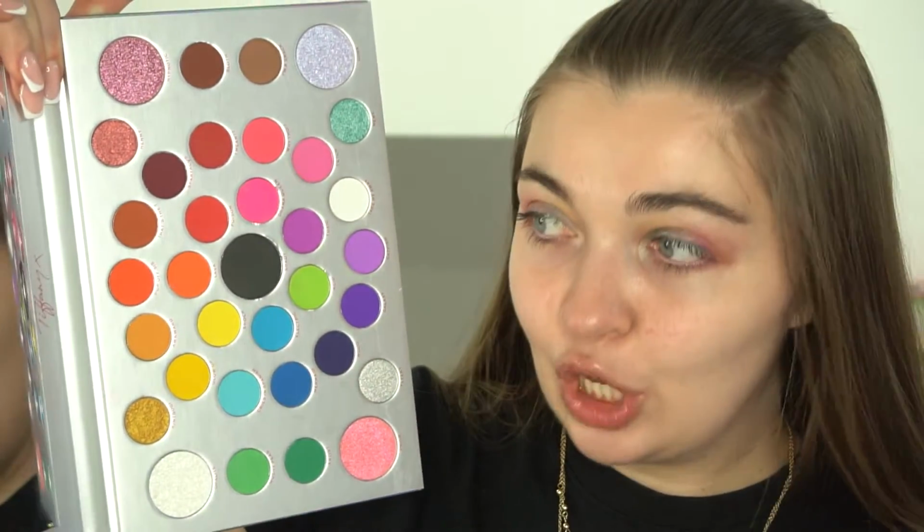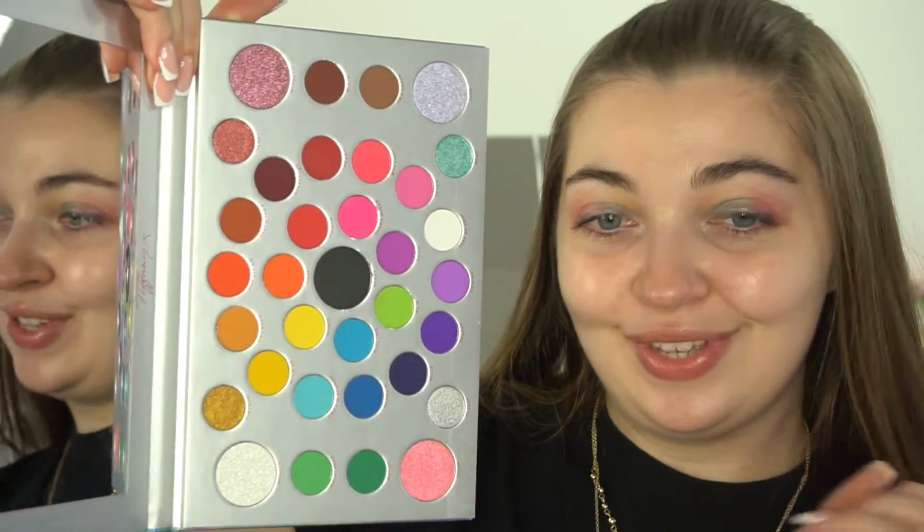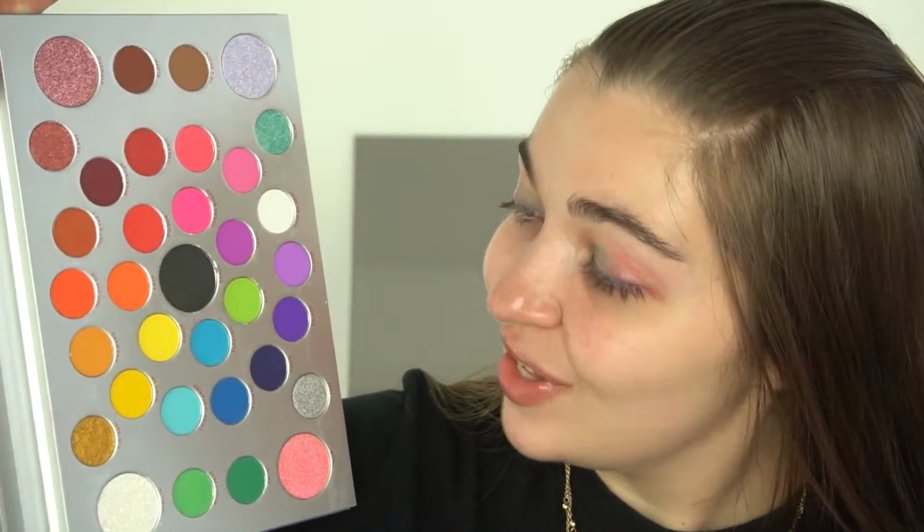I love the whole setup of this palette, to be honest with you. It's very different for Makeup Obsession to have this kind of layout. I really like it. Usually, you know that their palettes come in like a small palette, but this one is a massive palette. It's huge, and it comes with a big mirror as well, as you can see. So yeah, I love it. I actually love it. I love the layout of it.